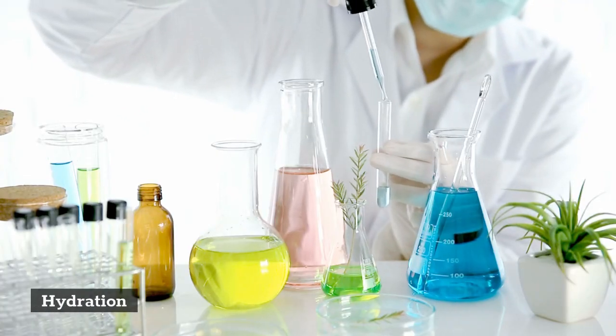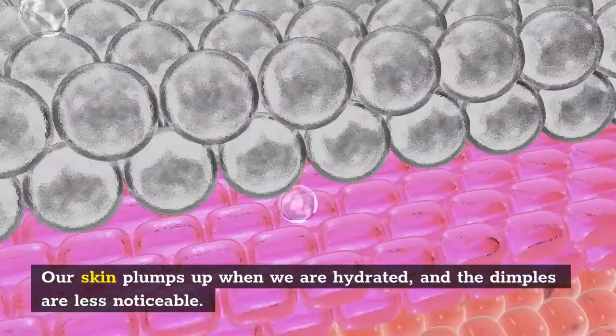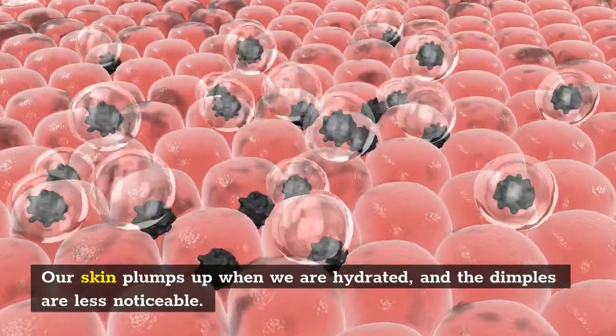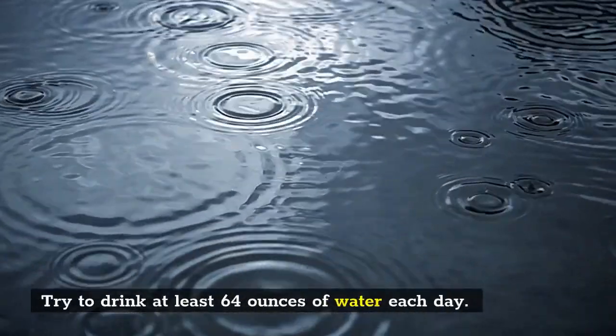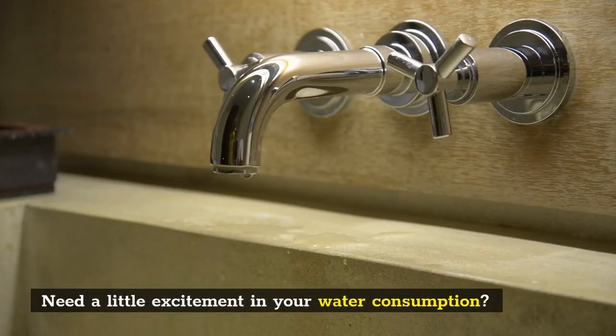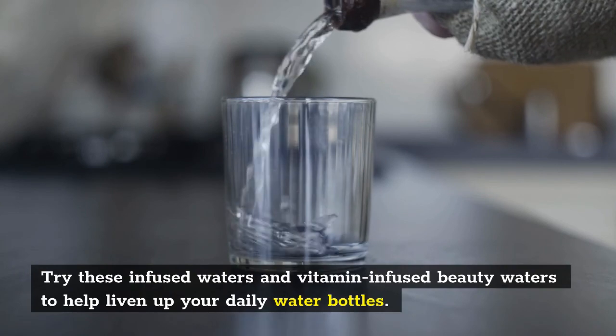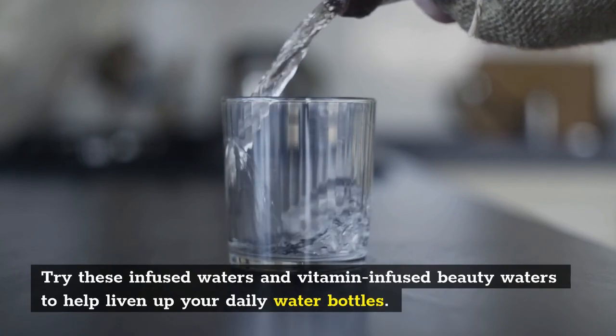1. Hydration. Water intake is crucial for helping alleviate the signs of cellulite. Our skin plumps up when we are hydrated, and the dimples are less noticeable. Try to drink at least 64 ounces of water each day. Need a little excitement in your water consumption? Try these infused waters and vitamin-infused beauty waters to help liven up your daily water bottles.